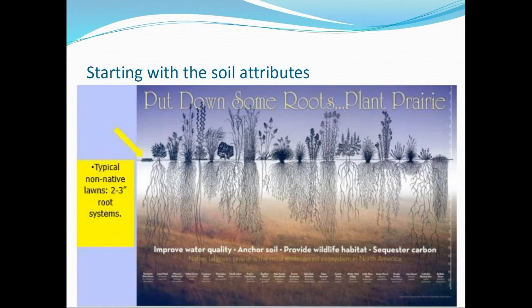Alrighty, well, soil is a dynamic community of microfauna and decomposing organic matter. What you can see on that slide on the far left is turf grass with a very, very short root system, and that's why it really doesn't do too much for us in the way of ecosystem services, and has a coefficient of runoff about like asphalt.